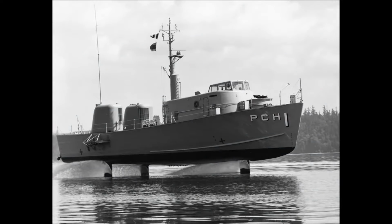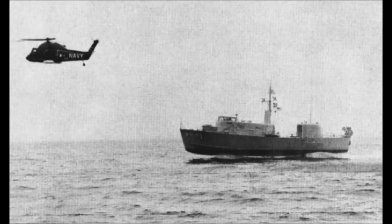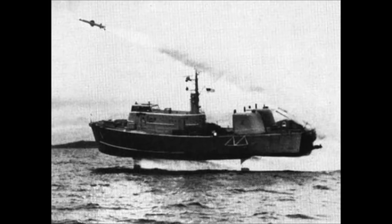First into the water was the USS High Point, built by the J.M. Martin Shipyard in Seattle under contract to Boeing. The 115-foot patrol boat was powered by a single gas turbine engine and could reach 48 knots on her foils. The High Point was very much an experimental vessel and never saw combat service, but did serve as a test bed for the use of guided missiles and torpedoes at high speeds.